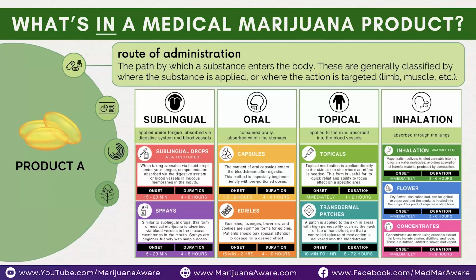Famous oral products. This is where you get into your gummies and your lozenges. This is a lot of fun because we hear a lot about these products, and they taste pretty good, but they have an interesting onset time. Why don't you explain why that is and what you have to be careful of?